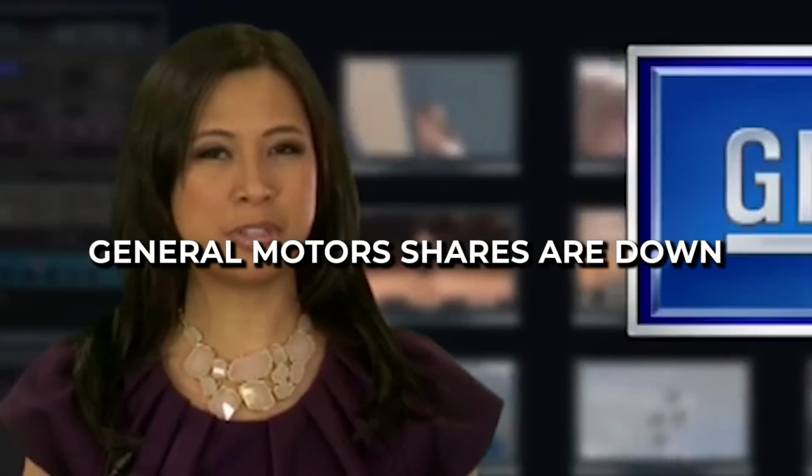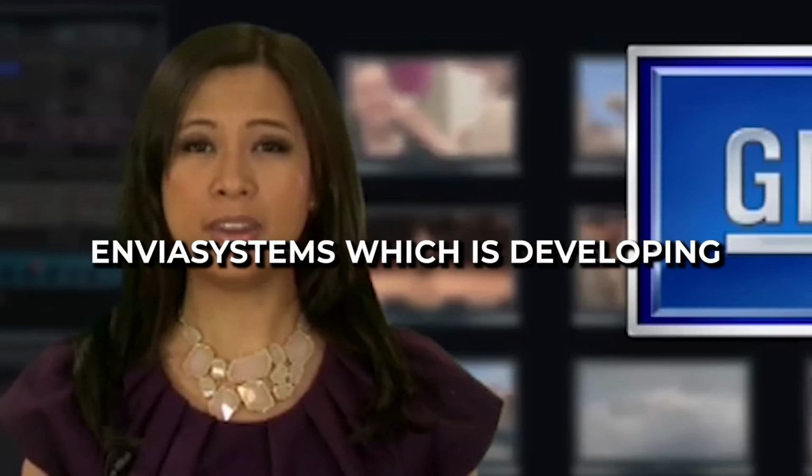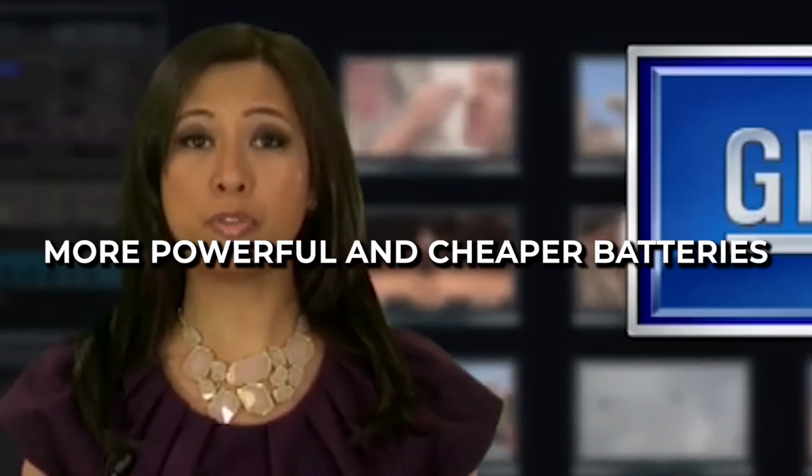General Motors shares are down after the automaker invested $7 million in California-based Envia Systems, which is developing more powerful and cheaper batteries for electric cars.